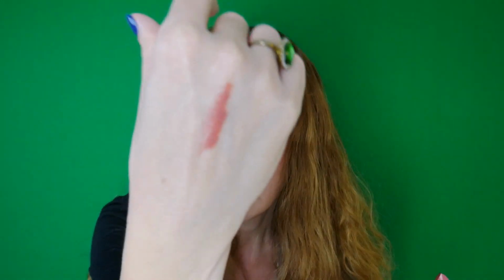So I think I'm going to swatch it on this hand, because on my left hand I have oil. So this is how it swatches. I know, it's a pretty swatch. So it's really nice. It's for sure a shade that I'm going to use. I was just expecting that it's a lip balm, but I'm not mad.